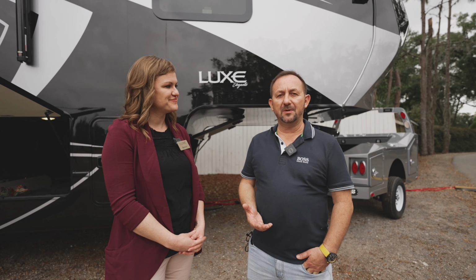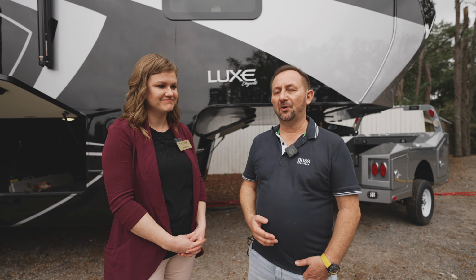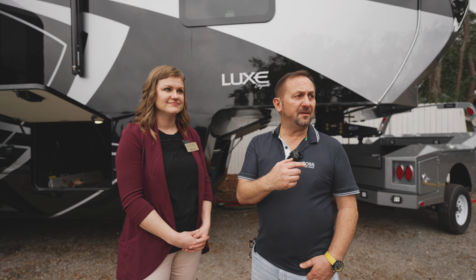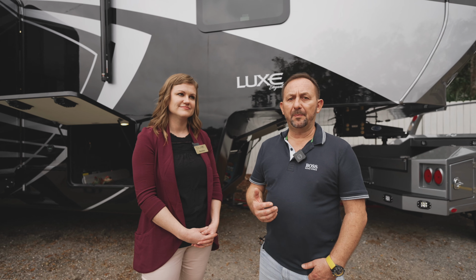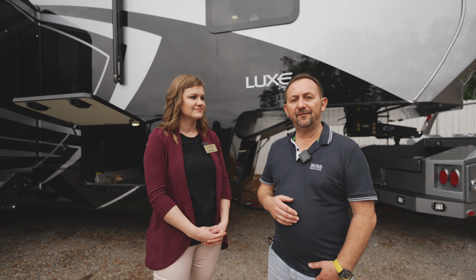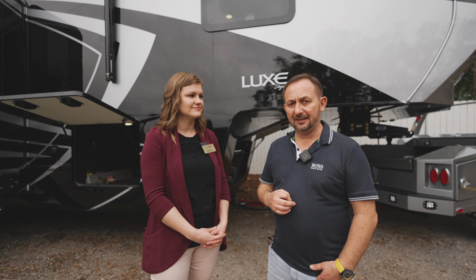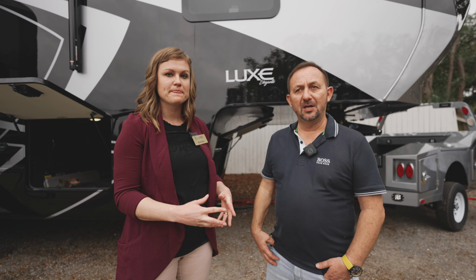But the quality of those fifth wheels is amazing. It's basically high-end, there's no question about it. As you guys can see, they built a lot of different toy haulers and luxury fifth wheels which you can even live in. But today we're going to focus on Luxe Elegante, which is brand new, and maybe Bree can take us and show us around.